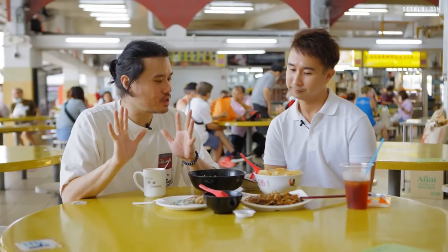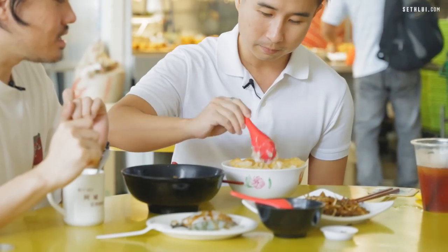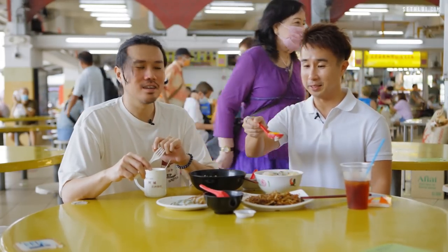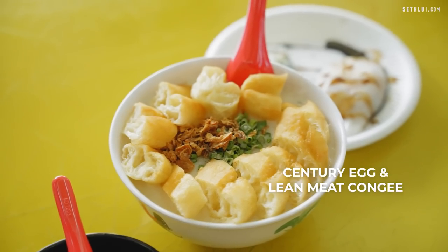I think first thing we should mix the porridge because there's a raw egg inside. Can we find the egg? No, oh yeah, the egg is okay, here. Okay, oh, it's very good. Still runny. So this is the taste that I'm familiar with. I'm always here for the porridge.